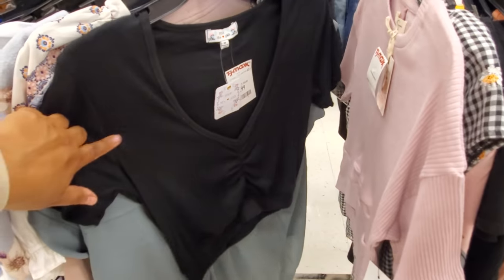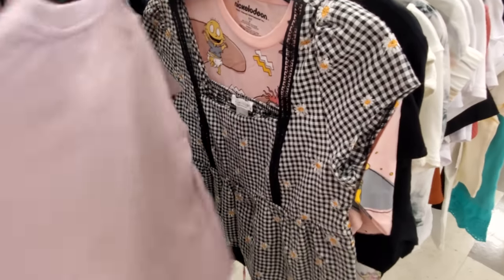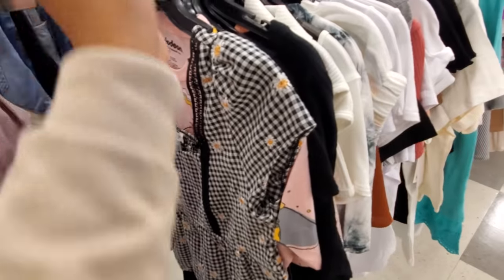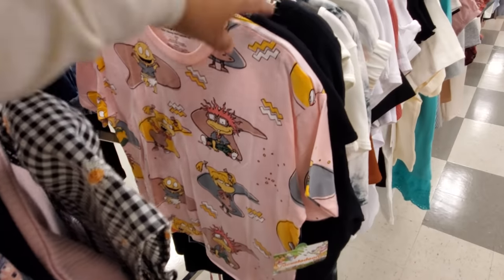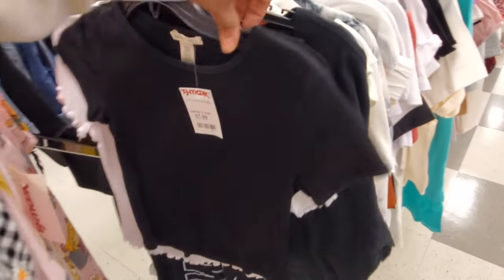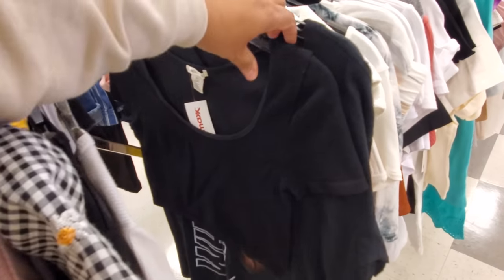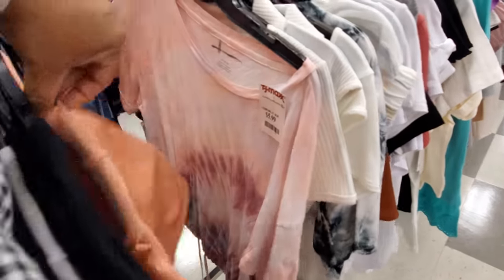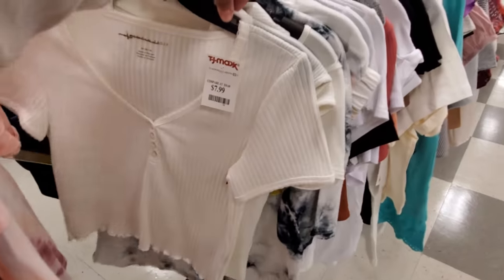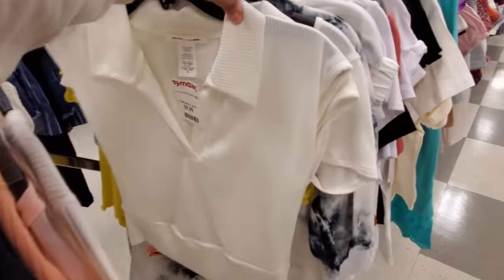That's 8. That's kind of cute. They have this pink one by Jessica. I've been finding this style a lot. Even in Walmart, you guys, they have this style. These simple ones are 8. You can't go wrong with the basic black or white tee. Whitney Houston. That's a cute one for 8. That's cute too.